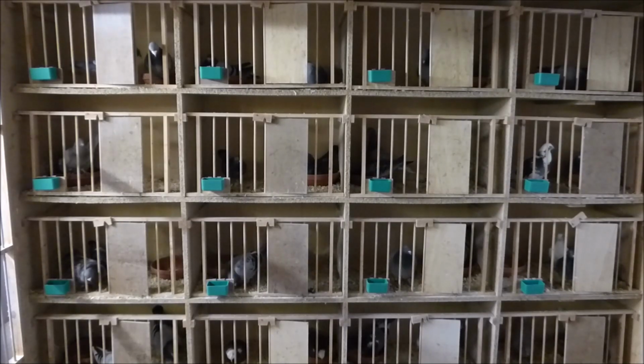This is practically identical to every other section in the stock loft, with minor variations between them, but this gives you the general idea. Here you can see we have 16 nest boxes. The bottom row aren't particularly visible on this camera, but it's as far as we can get away without seeing the bars. And we have 16 pairs in here. This section is the first year we've paired this up entirely full.